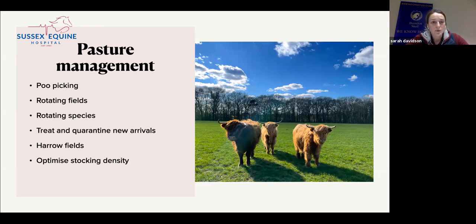If you happen to be somewhere where you can rotate species grazing on the pasture, rotating between horses, sheep and cattle helps, because each species is affected by different parasites, but they will all ingest the parasites. So this reduces the incidence of disease seen and therefore reduces the pressure to treat.